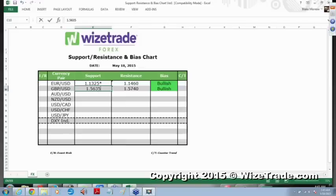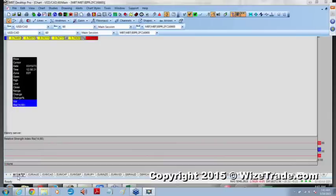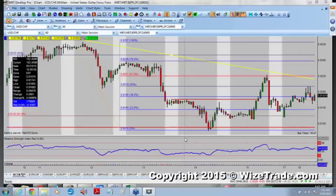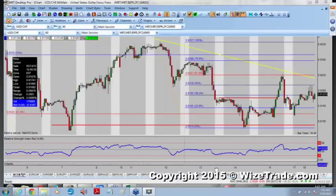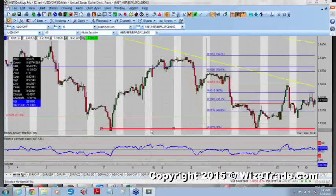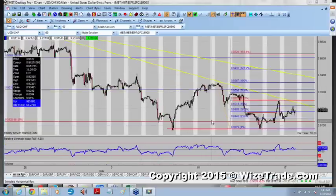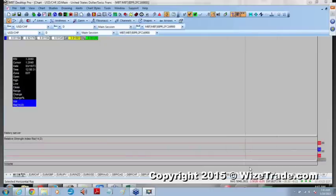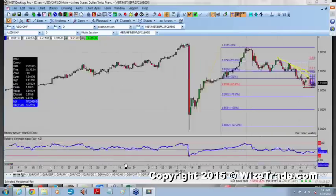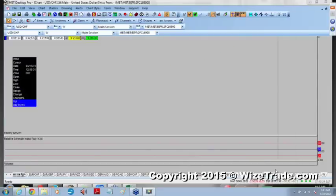All right, let's go over to the Swissie. Here's the Swissie. And so the Swissie, we created a double bottom here. Now, what we are actually in is a wedge. So let's delete that for a moment.